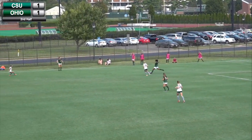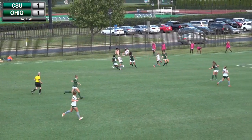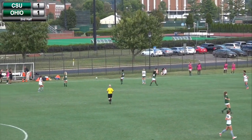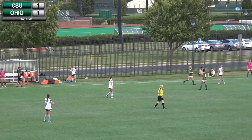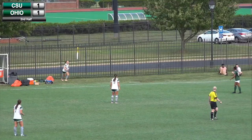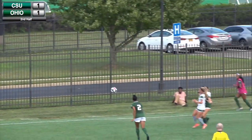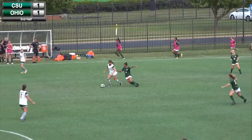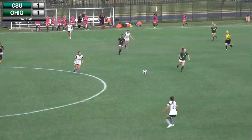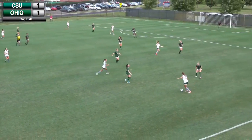Yeah, that's a scary situation. From what it looked like, Holbrook was in midair trying to leap and deflect a tough cross from Olivia Darrow. And she did that successfully, but sort of a wrong place, wrong time moment for Holbrook and one of the Ohio attackers. And it was Holbrook that caught the brunt of that collision. But she seems to be just fine in her own net.